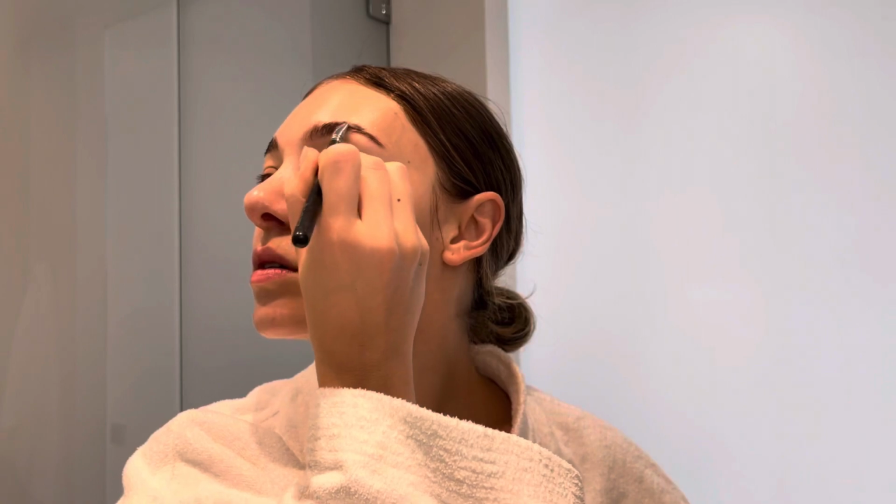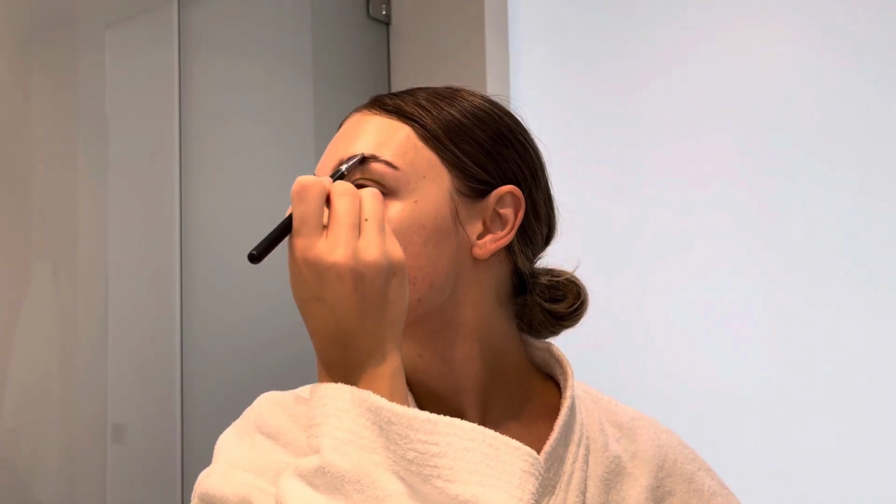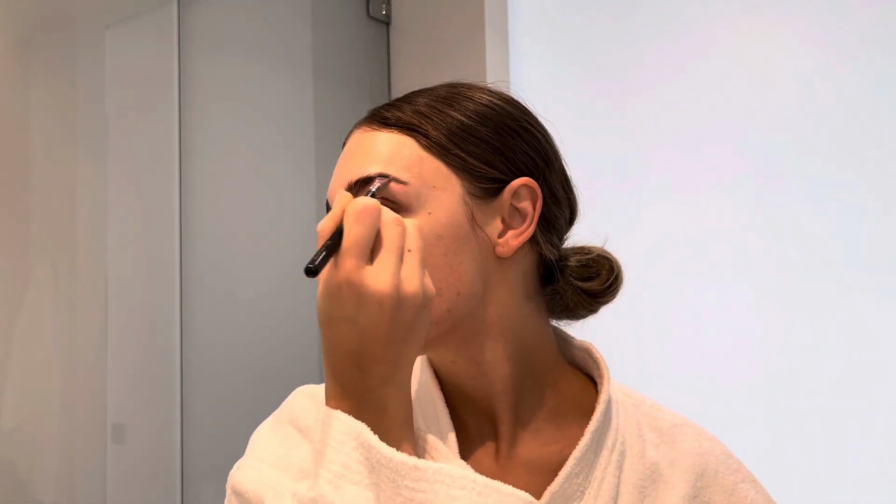I'm using the brow gel from Essence, and this makes my eyebrows stay for the whole day. And the other plus point is that it's super cheap. I know my skin is not the best at the moment, but that just comes with flying. And after the brow gel, I'm using the Anastasia Beverly Hills brow pomade to fill out any gaps. The best way to apply it is with an angled brush.